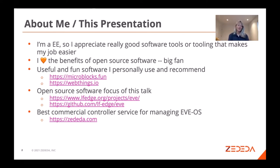And on the open source side, the focus of this talk, like I said, is really EVE. So you can find that under LF Edge and all the sources on GitHub. And of course, I'm biased, but the best commercial controller service for managing, you know, the centralized management of deployed EVE-OS boxes is found at ZEDEDA.